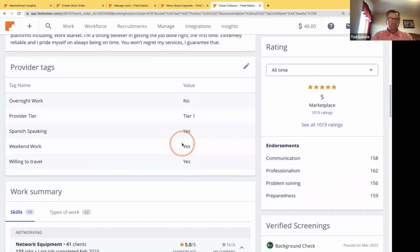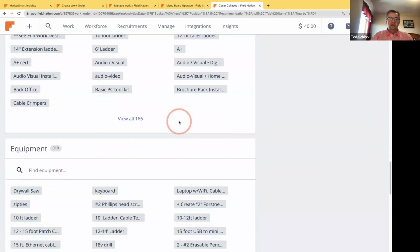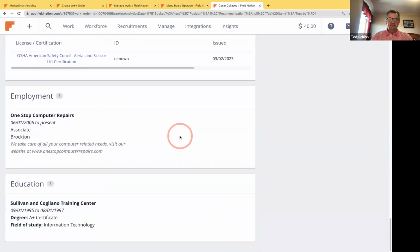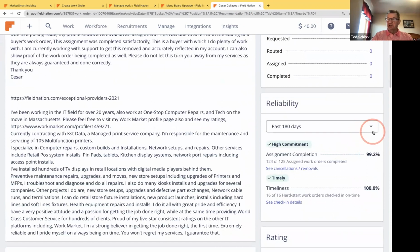Take a look at their work summary, skills that they have, types of work that they've done, equipment they have, any licenses and certifications, employment history, as well as education. And some of the differentiators here, if we take a look at their reliability over the past 180 days, and it only goes to 180 days because that's just how long the feature has been in play.